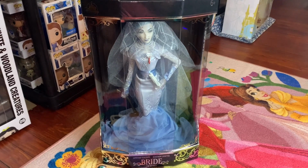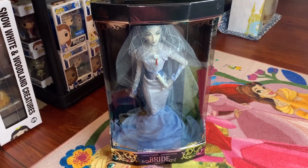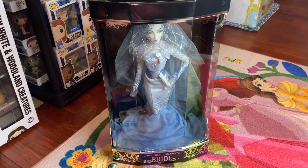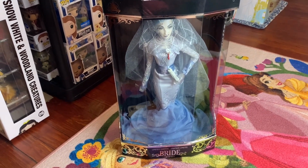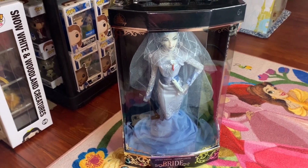So everything on this doll and the packaging is dark. The box is dark, the ribbons are dark, so it's just very shrouded in darkness and shadows, which really reminds me of the Haunted Mansion. And I love the Haunted Mansion ride at Walt Disney World in Florida. I would love to visit the one in Disneyland though, so maybe someday.